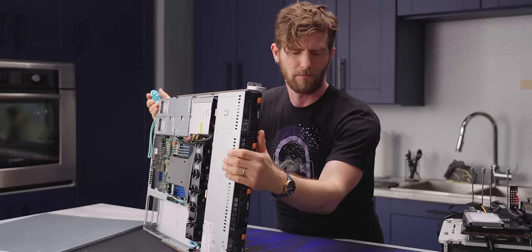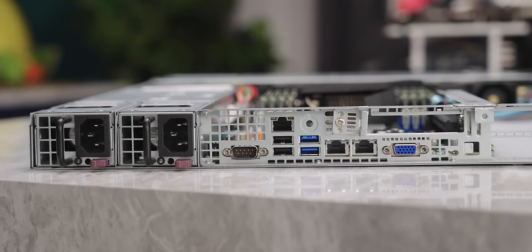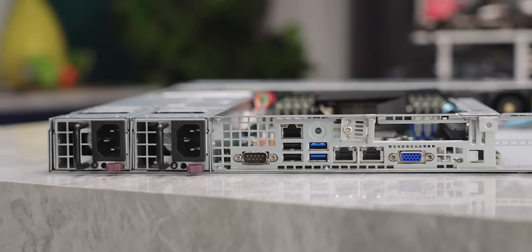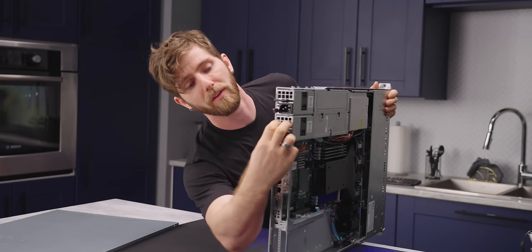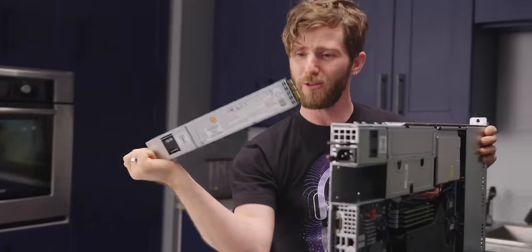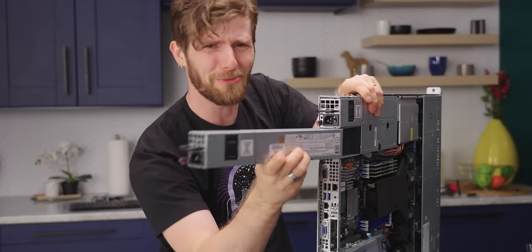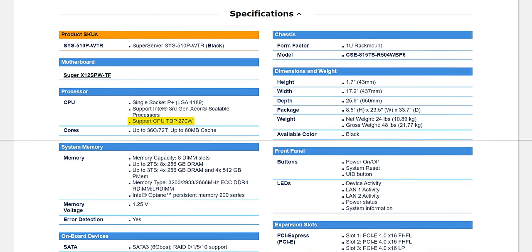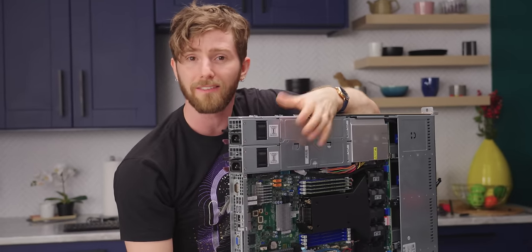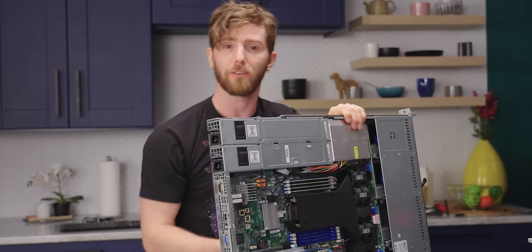And then around back, it's equally boring. There's the 2 full-height and 1 half-height PCI Express Gen 4x16 slots, alongside dual 10 gig networking, management, some USB, and dual redundant power supplies. Let's pull one of these boys out. Woohoo! Those are long, but only 500 watts. That sounds pretty weak these days, but it's actually perfectly reasonable since this system is only designed to house up to a 270 watt CPU along with the 4 storage drives up front. There's no GPUs or anything like that since all we need to run our game caching is a beefy CPU and storage. So it's perfect for our use case.